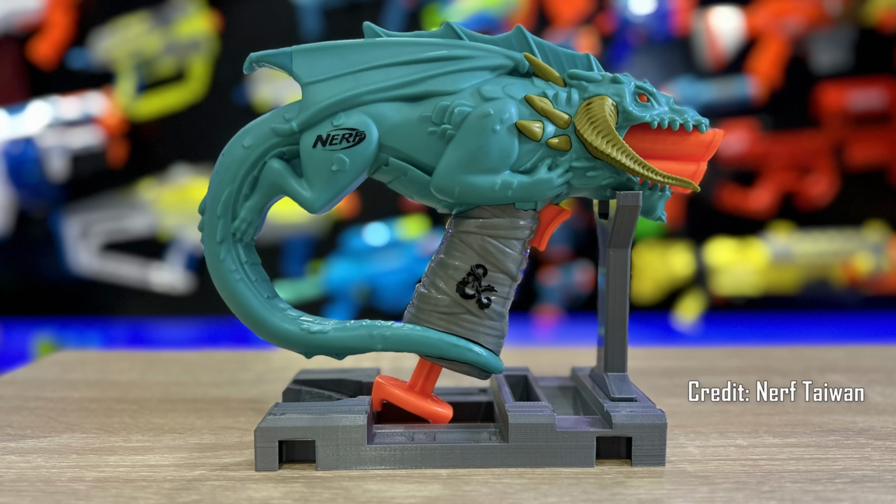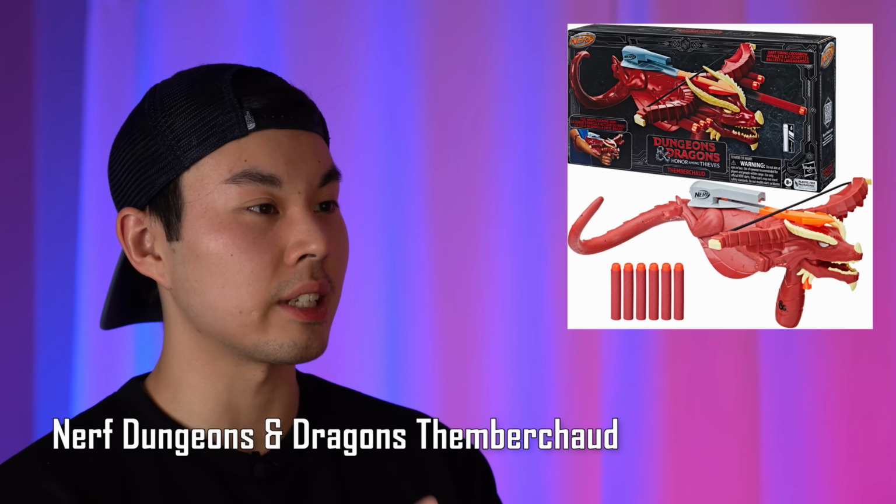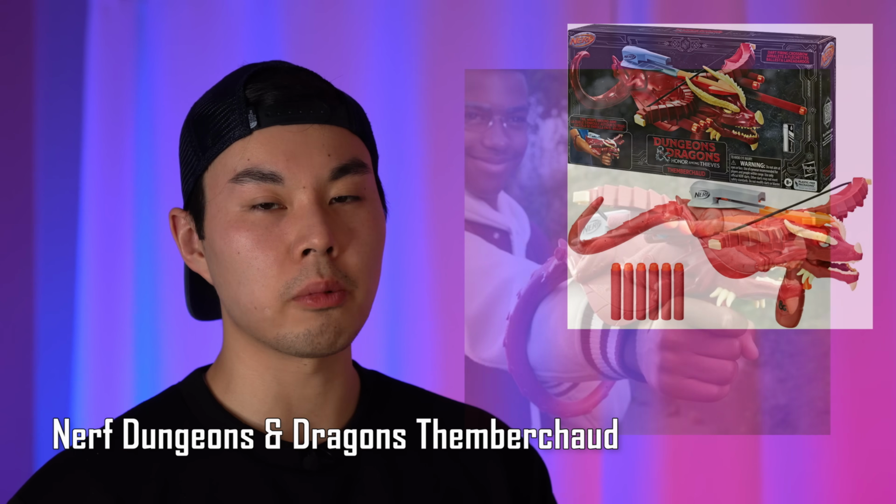Nerf Dungeons and Dragons toys are coming in full force this year because of the upcoming movie, so I'm just going to go over them in batch form, and apologies if I pronounce any of these names wrong. We got the Themberchaud, which is a single-shot string-powered blaster with a flexible tail that wraps around your arm to serve as a brace. I don't know how I feel about that. And it's available now for $28?